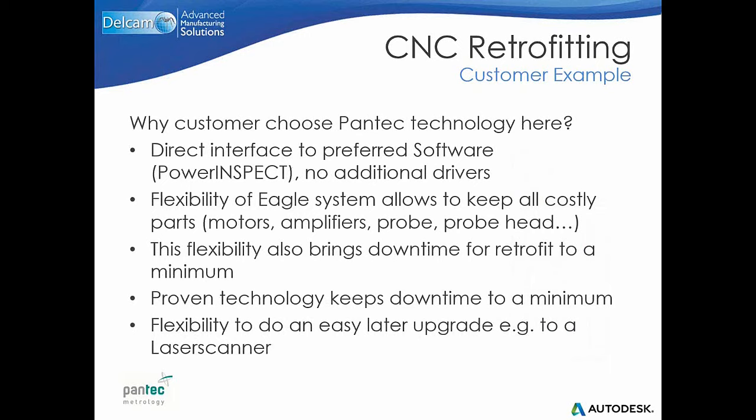But why did he choose Pantech technology here instead of anything else? First of all, he wants to have a direct interface to his software, PowerINSPECT, and no additional drivers. This means he has no I++ server or anything else in between, but he just starts the machine and starts PowerINSPECT, that's all.